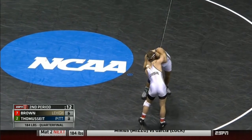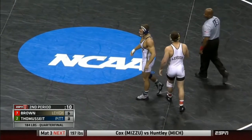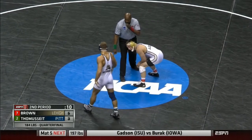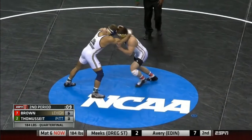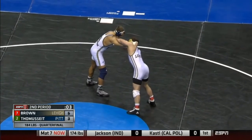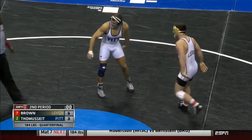He's totally out of position. See how he's standing up? Got weight on the collar, and they call it a stalemate. Slow to get back to the center. Yep, the referee has to yell at him to get to this position. He thought the period was over. Closing down the second period, and the senior from Lewisburg, Pennsylvania, on top of the 2 seed.